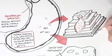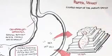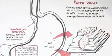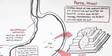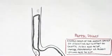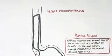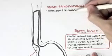Peptic ulcers are eroded areas of the mucosa caused by digestive juices and acid, which may be perforated or bleed. Peptic ulcers occur particularly in the stomach, but ulcers can also occur anywhere along the gastrointestinal tract, including the duodenum. The pathophysiology of peptic ulcers is straightforward. If there is an infection by bacteria such as Helicobacter pylori, this can cause peptic ulcers.